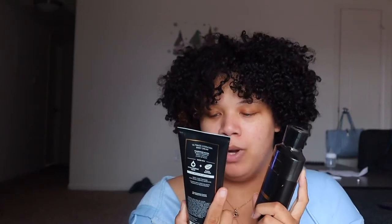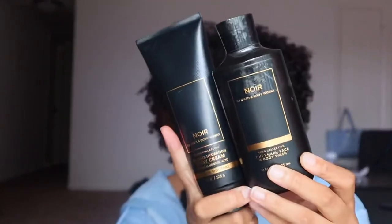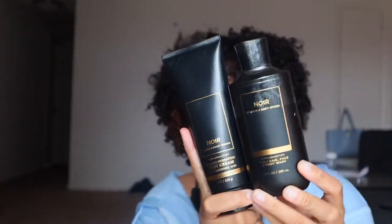I got a set, a body wash and body cream. This is the Noir. I love this sleek black packaging. This is the body cream with hyaluronic acid in it. I didn't even know that when I was picking it out. It has hints of black cardamom, smoky vanilla, and a hint of musk. And I just love having my man kind of match me, with the vanilla scents, but for a man. I just think that it's beautiful.